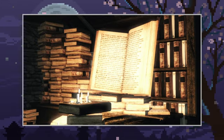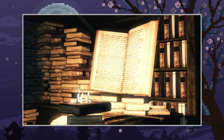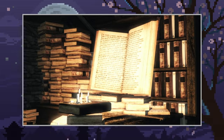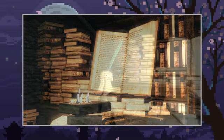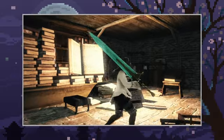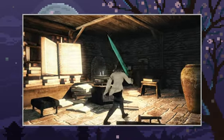It's propped up on a stack of other books. In a room that is also full of books. On a table covered in books that's in front of a bookshelf. And there's a little stool in front of the book that you could, I guess, sit on while you read the book. Thank you, Sophie.